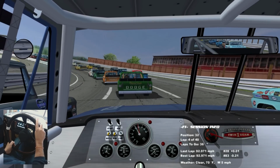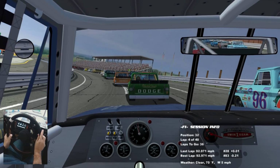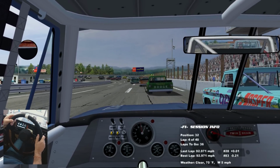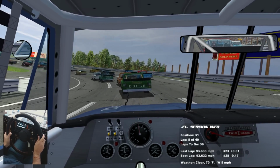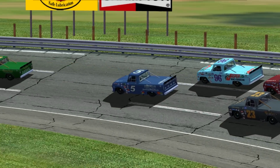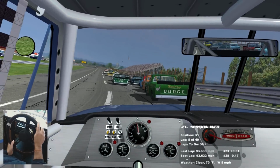96 is going to slide way high. We'll try to take it 3 wide through the middle, pinch the truck on the low side. Whoa! All right, making that work out. Truck on the low side backs out.